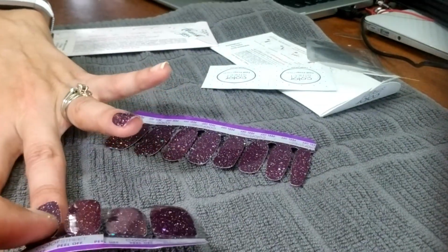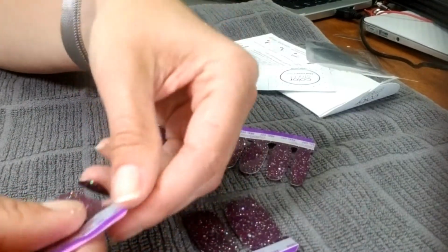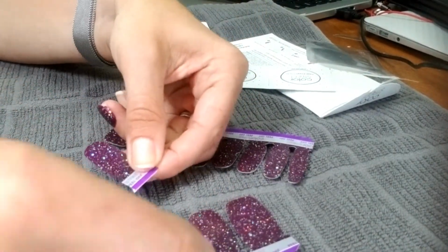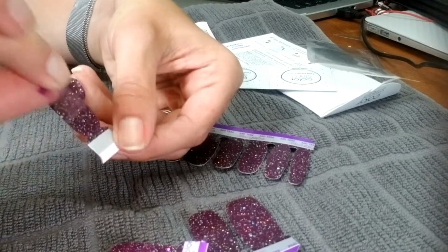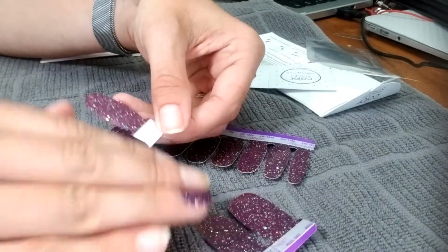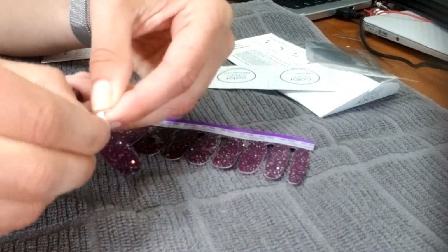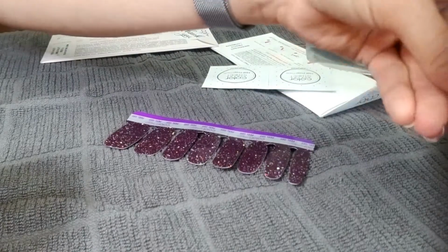As you can see here, I am preparing to do my nails. I went ahead and took the backing off. I first took the plastic off front and then took the white backing off. And now, after prepping my nails and making sure I cleaned them with the nail prep pads, I am attempting to go ahead and apply it to my nail.